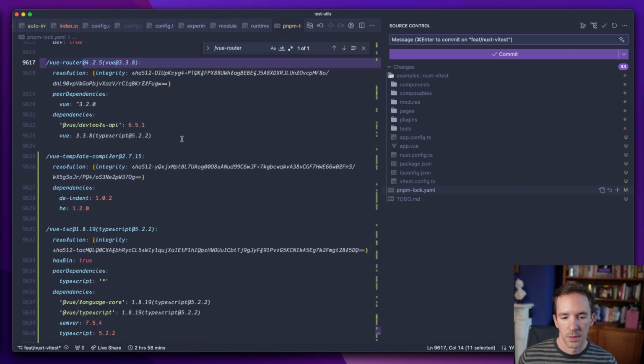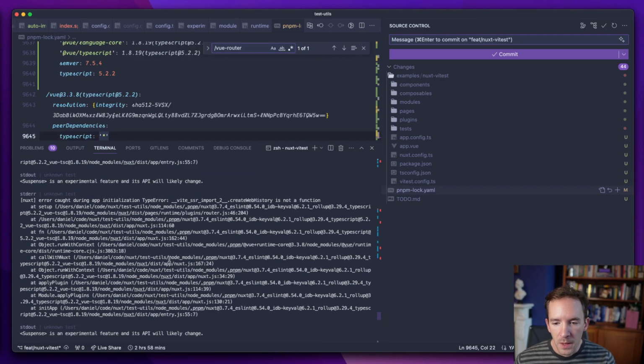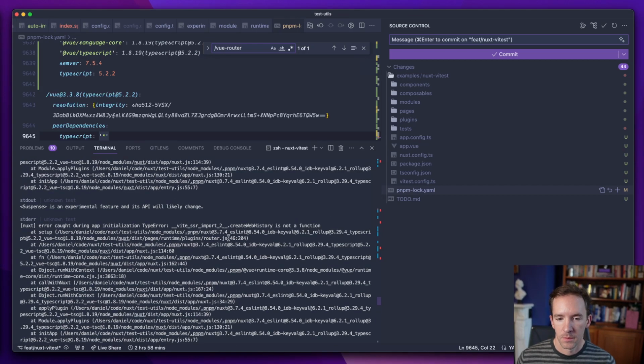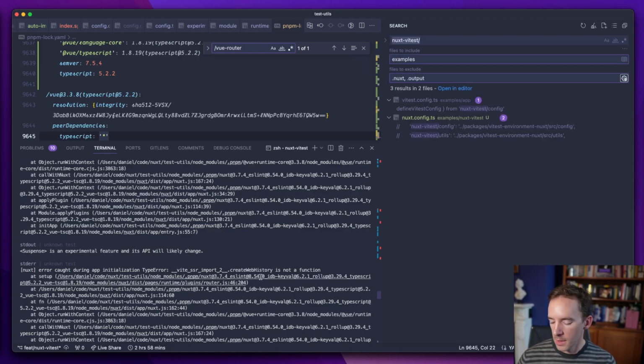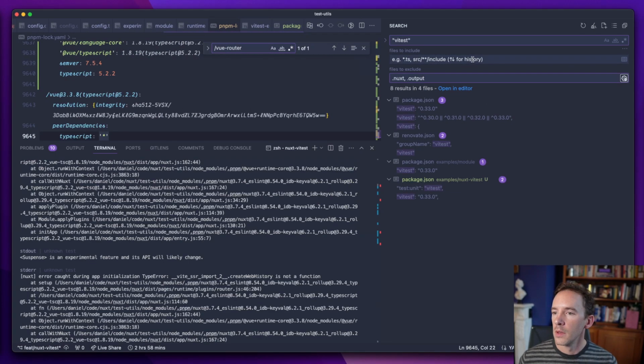We only have one. So it's not that. It is this issue of it being inlined or not. Let's just check what our vitest version is. 3.3, that's right.